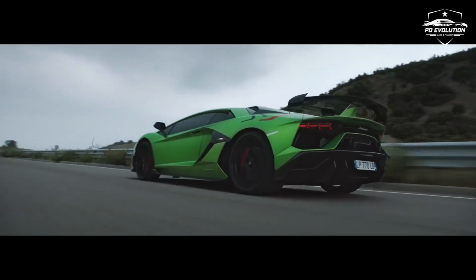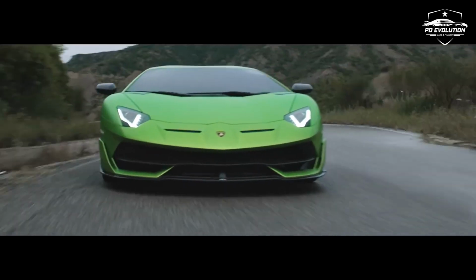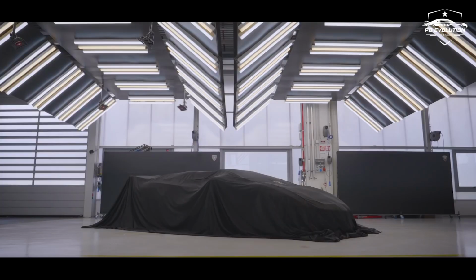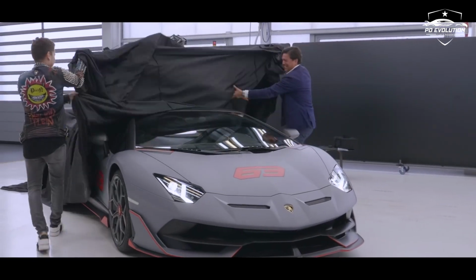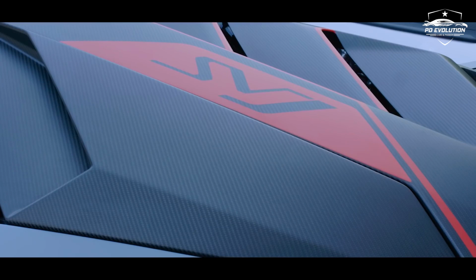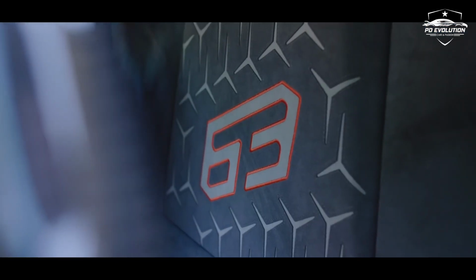The Aventador SVJ is the first production V12 Lamborghini model to feature Lamborghini's Aerodinamica Lamborghini Attiva system. Another special edition named SVJ 63 paid homage to the foundation of the Lamborghini company in 1963. It had extensive use of carbon fiber and was built in a limited number of 63 units.